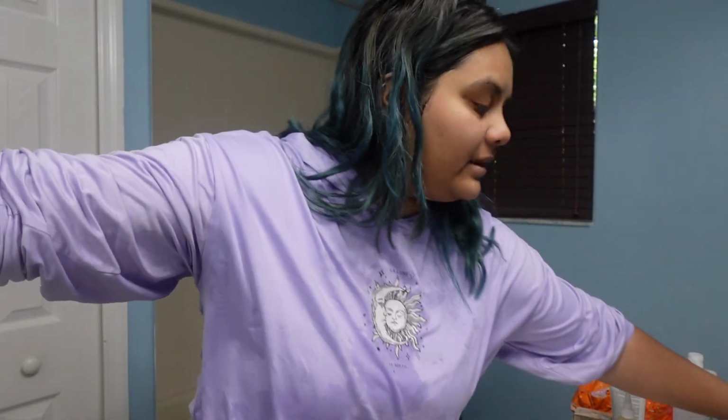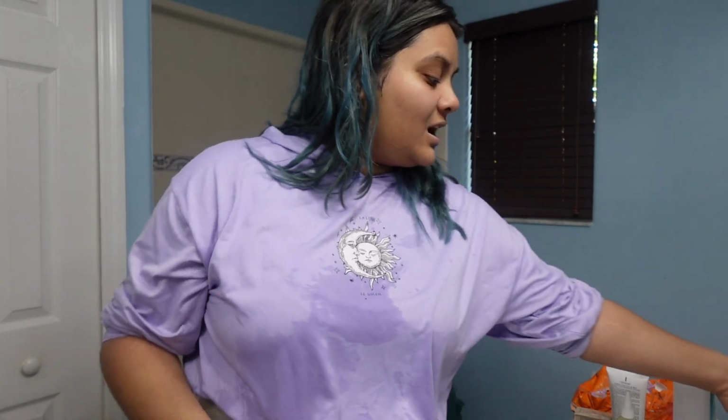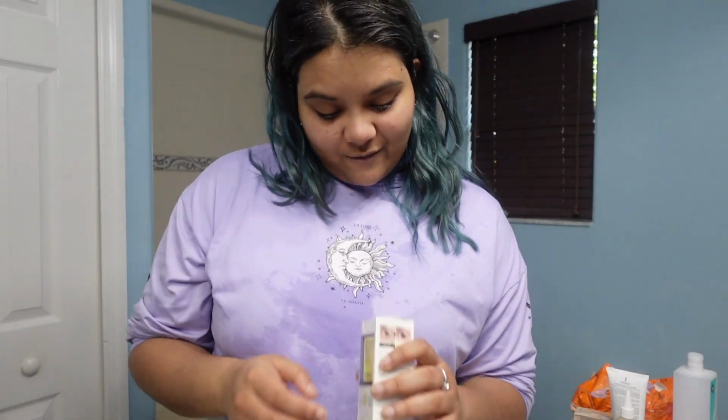CosRx Snail Mucin is something that I've been wanting to get into for a while, mainly because I have a lot of CosRx products, like their intense creams and other stuff. But I guess this is one way of me realizing that I should just buy expensive stuff. That doesn't mean I'm gonna stop trying these. I can't.